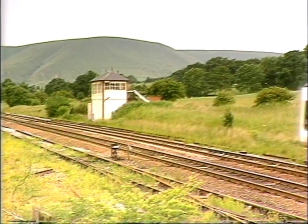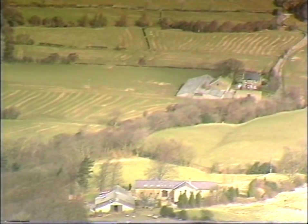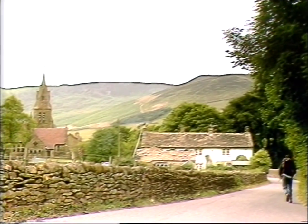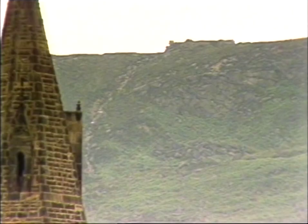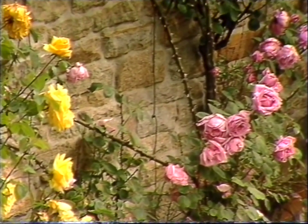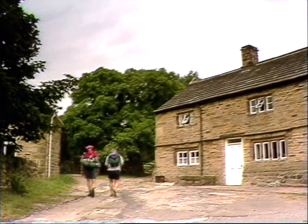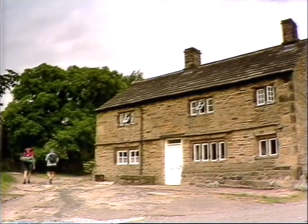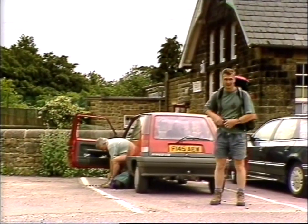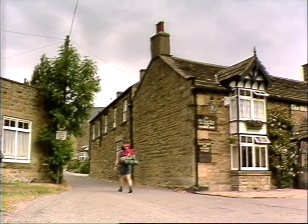The village of Edale is a major walking centre, and Edale station serves hundreds of walkers escaping into the surrounding hills. The oldest building in the village is this medieval farmhouse, where accommodation was once shared by people and animals. It stands opposite the Nag's Head and the start of the Pennine Way, Britain's most prized long-distance footpath. These walkers will have to travel 265 miles before a well-deserved rest at Kirk Yetholm in Scotland.